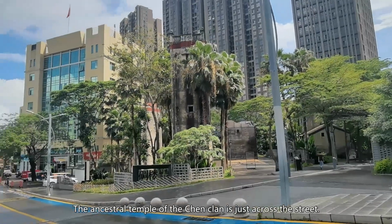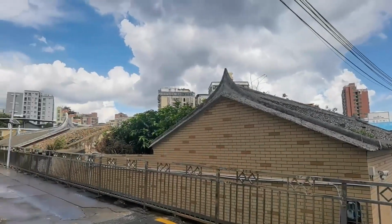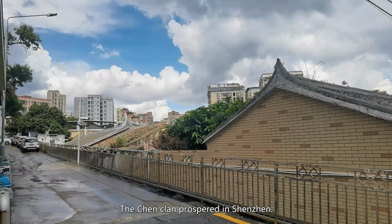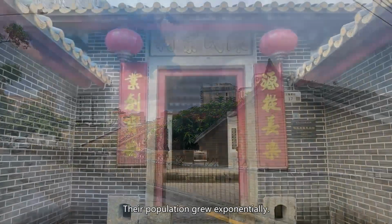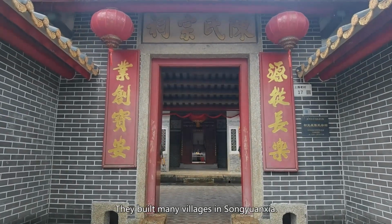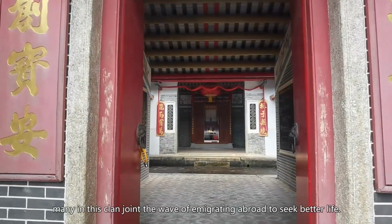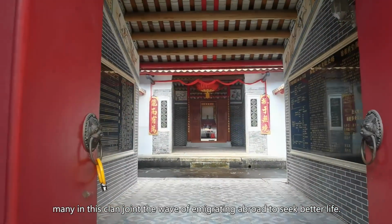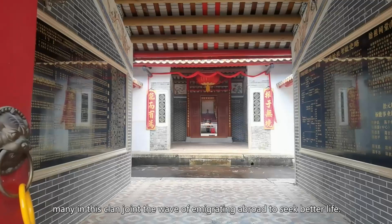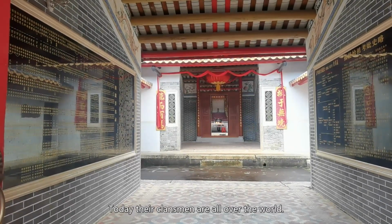The ancestor temple of the Chen clan is just across the street. The Chen clan prospered in Shenzhen. Their population grew exponentially. They built many villages in Songyuanxia. During mid to late 19th century, many in this clan joined the wave of emigrating abroad to seek better life. Today, their clansmen are all over the world.